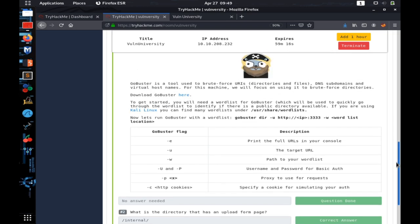Okay, so I'm going to show you guys how to use GoBuster. Sorry, they're kind of similar. All right, so GoBuster is a tool used to brute force URLs, directories, and files, DNS subdomains, and virtual host names. For this machine, we will focus on using it to brute force directories. If you're using a Kali machine, you can download GoBuster by typing apt install gobuster, or you can go to their GitHub repository and download it from there. Now we need a few things. We need a word list and GoBuster.